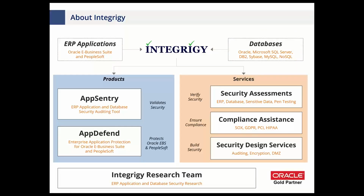Before we get started, a quick background about Integrity. Integrity was founded in 2002 by former Big Six consultants working on large ERP projects. Back then, everyone still had the apps password as apps. We've come a long way from that, but there is still a lot to do. Integrity helps protect our clients two different ways. We have a set of products, one being App Sentry, which validates the security of Oracle Business Suite, the entire technology stack, the database, the application servers, as well as the application.